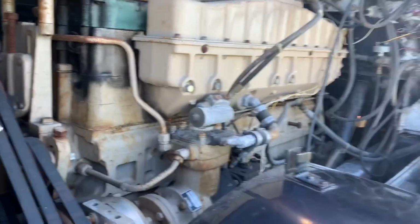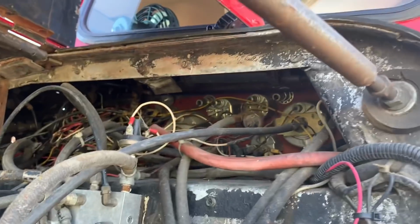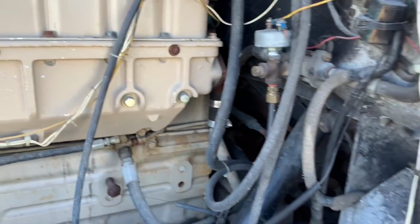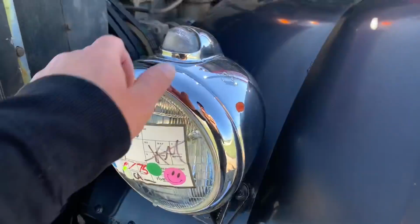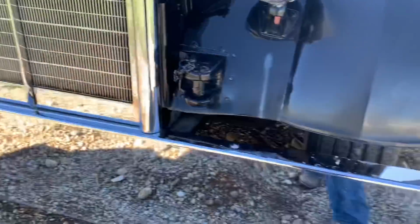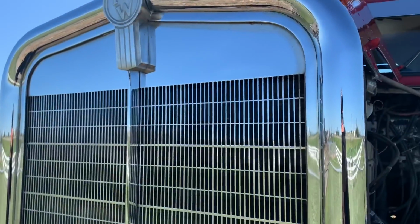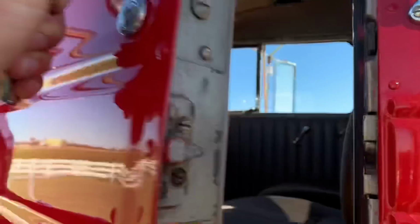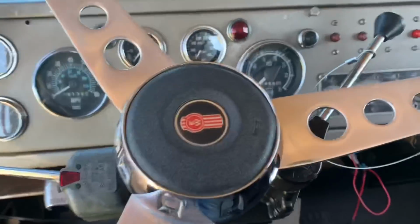Ooh, leaking a little. Look at the rat's nest of wiring. Yeah, obviously not the original engine. They shoehorned it in here. Oh man, this is ever nice. Look at that grill. Crooked Kenworth. You can tell older trucks that have the handles up high instead of the paddles that they started putting in the early 70s. Find one with the door handle up high. It's old.